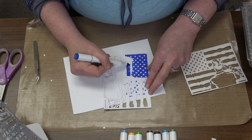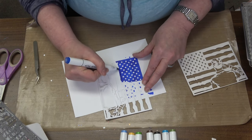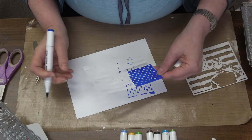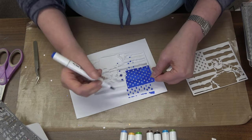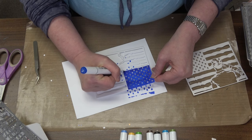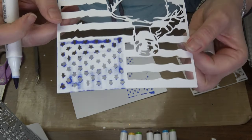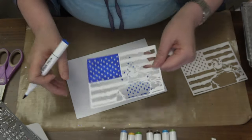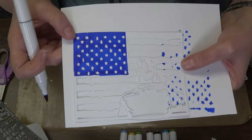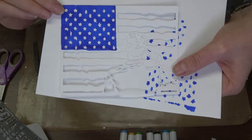And I can lift it every now and then to see where I'm at. And this takes the place of paper piecing. This definitely takes the place of paper piecing. And I'm gonna come down. And there's no skill required. Just a little bit of coloring. Now, because I'm using an alcohol marker, it's definitely gonna seep through the back. So if you're using a Tombow, or a Tim Holtz, or a Memento, whoever you've got, a clean color, whatever you've got, it may not bleed all the way through, but an alcohol ink marker will.